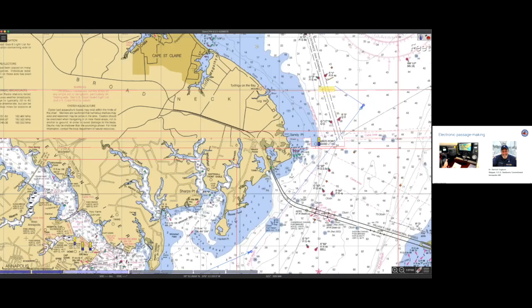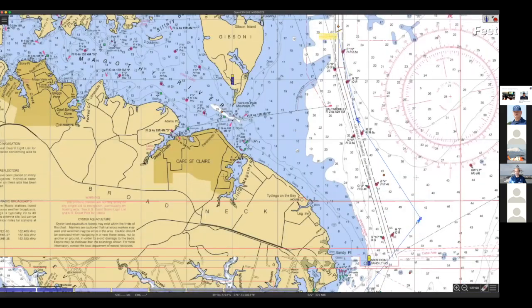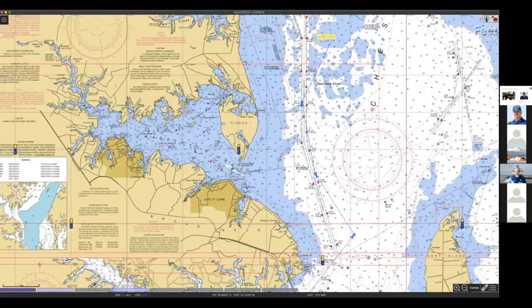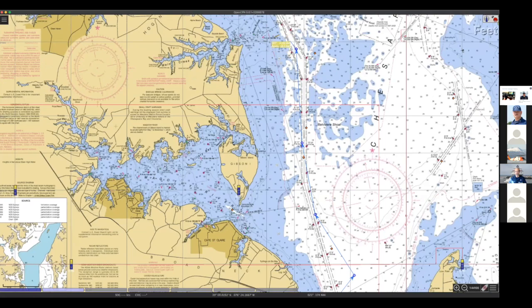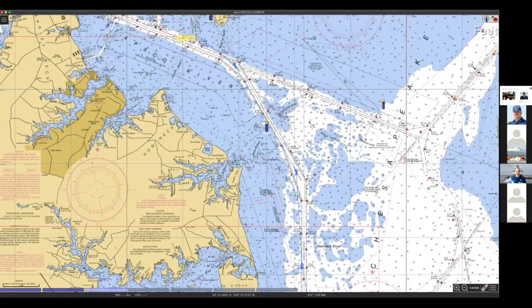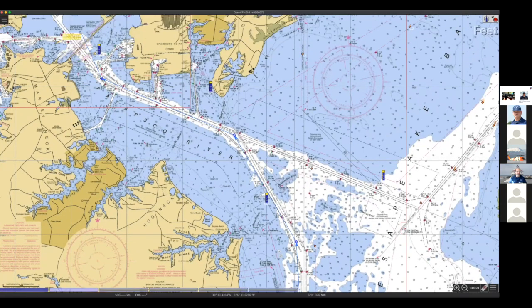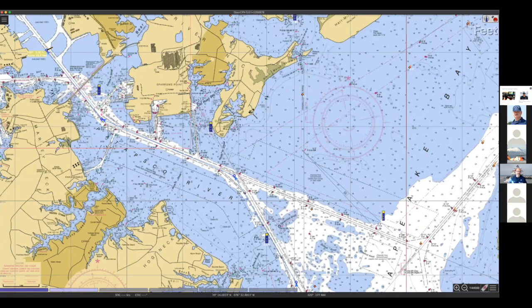Oops, probably went too far. I can get into the channel here, going up past the Magothy River, going into the Patapsco River. Now I can navigate down the Patapsco River, under the Francis Scott Key Bridge.